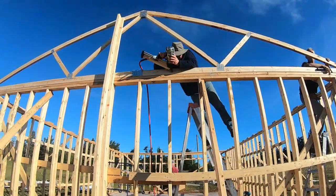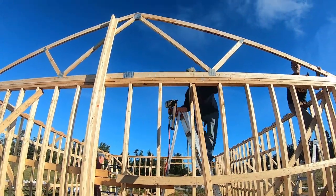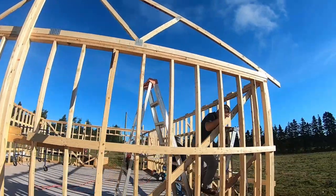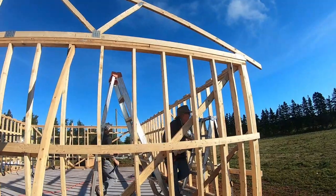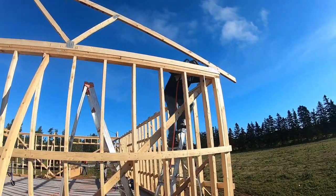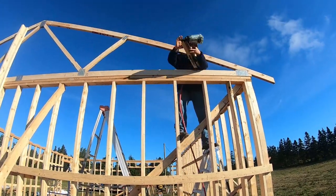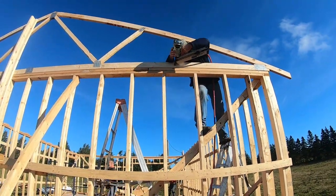Now I've just secured this first truss to the strong back that I've built. Now the strong back is nice and plumb, so by screwing this truss to the strong back, I now have something solid that I can attach the rest of my trusses to, keeping them all 2 feet on center.